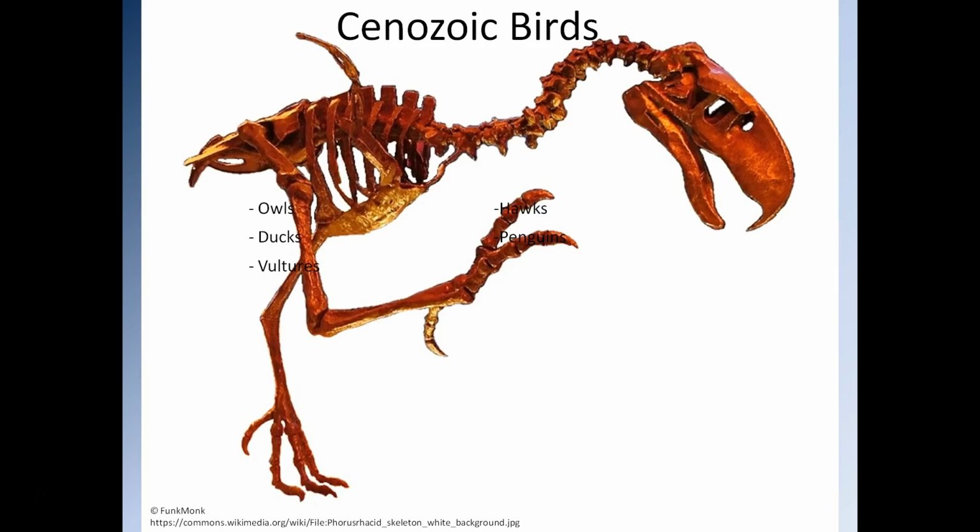And you can see, if you looked at it, you'd think, okay, I can kind of see a similar body design to something like a raptor. Think Jurassic Park and Velociraptor. And that's because these ground-dwelling birds were taking over the niches that had been left by the dinosaurs. Now, eventually they are going to be outcompeted by the mammals. But, as I said, from the start of the Cenozoic into about the middle Cenozoic, they are in charge.